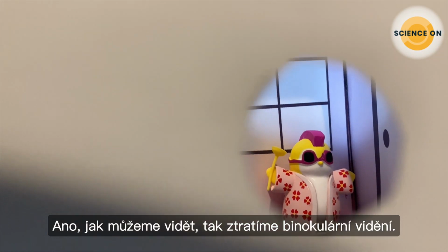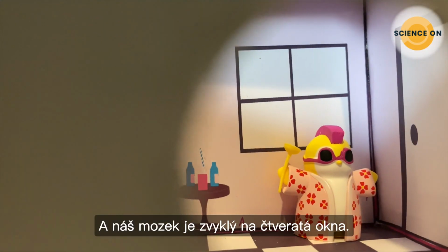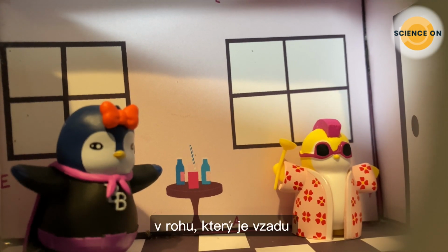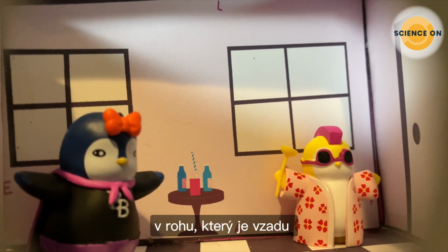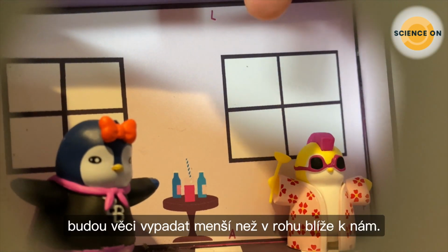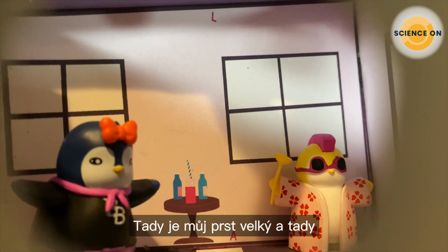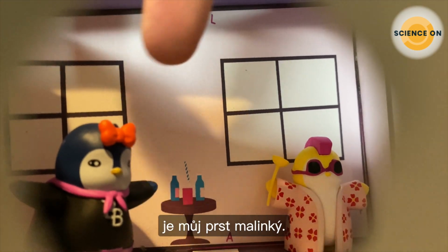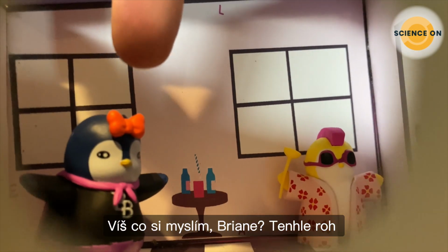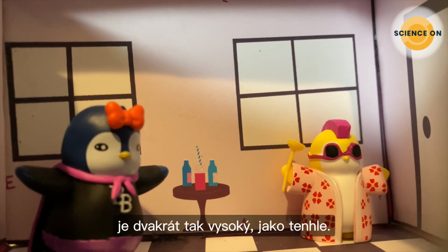Let's come in close. We're just looking through that. And so your brain is used to seeing square windows, and so your brain says, yeah, those are square windows. And so clearly this corner back here is going to appear smaller than this corner up here. I've got my giant finger and my little tiny finger. You know what I think, Brian? That this corner, the height is twice the height of this corner.